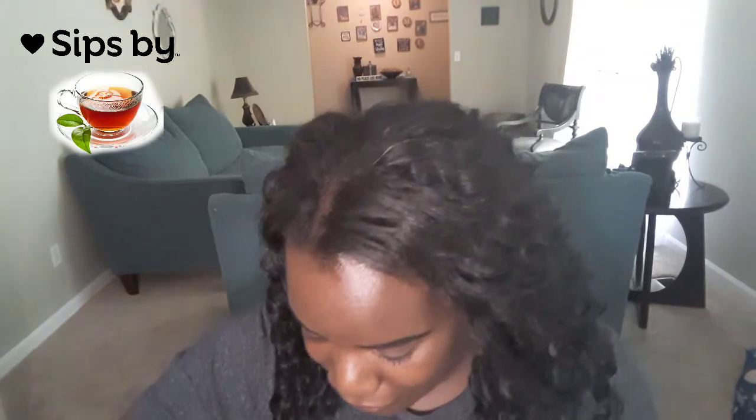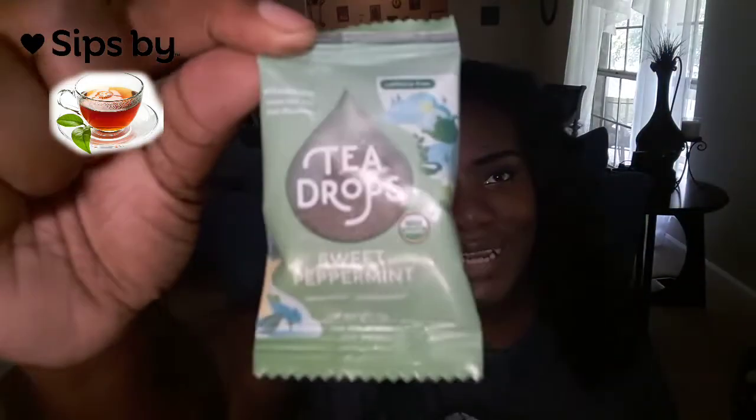So here they are. Oh, it really is like a little drop. Oh, these smell so good. They really are like a little drop. This is a sweet peppermint. I'm so excited. I cannot wait to try this. So this is organic raw cane sugar with this, as well as dried spearmint leaves and organic dried peppermint leaves and peppermint oil. I mean, you can smell it. It is really strong. It smells so good.